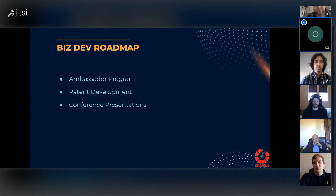On the biz dev roadmap, we'll try to get our ambassador program launched this quarter and continue working on the patent development. And there's some conference presentations that we have lined up.